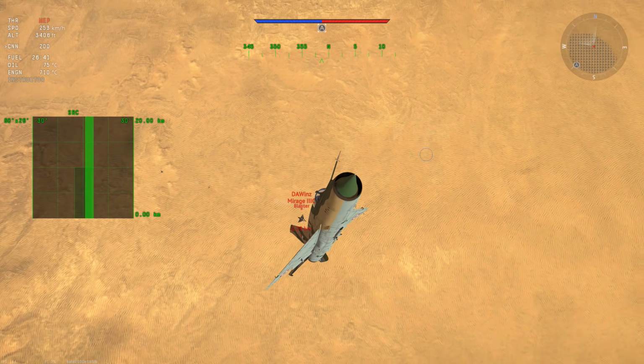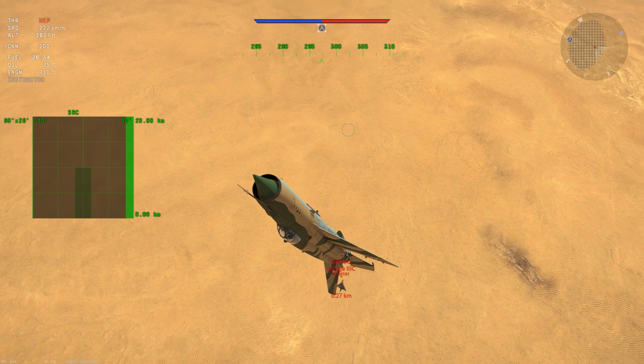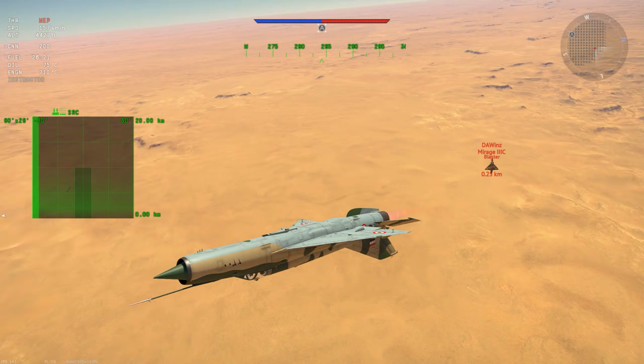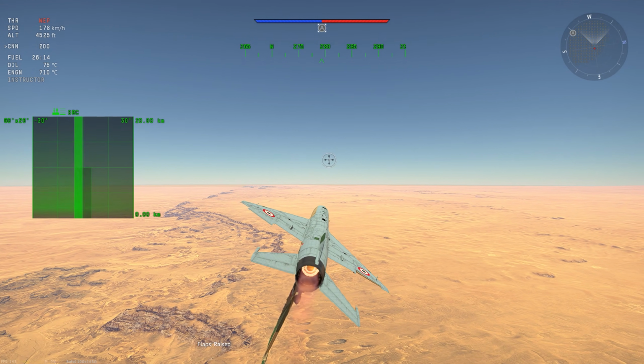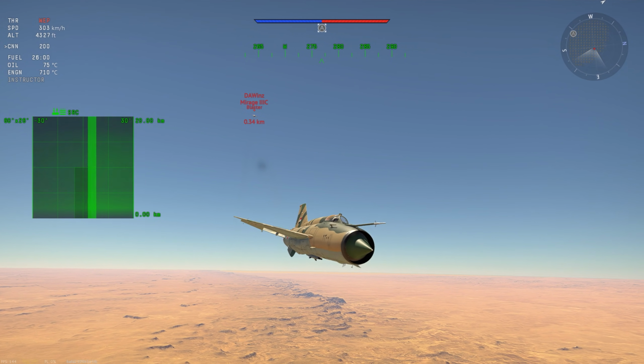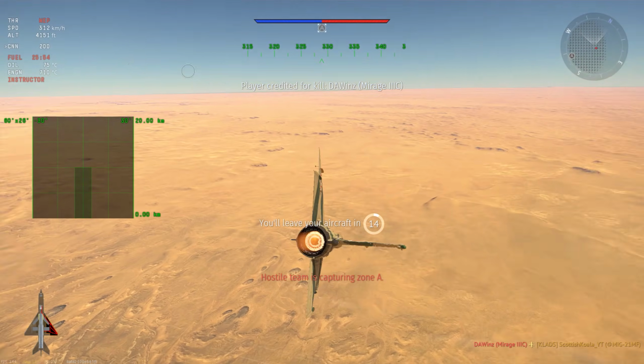This I can control. And every instinct is screaming at me here to try and reverse him, but he's just going to have me if I do. What I'm going to do is actually try and go for a little bit of an acceleration here. Good shit, dude.